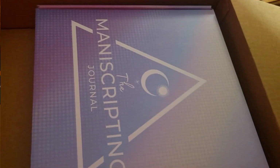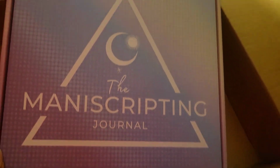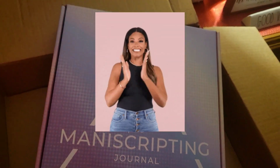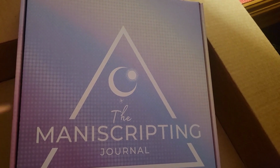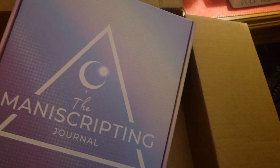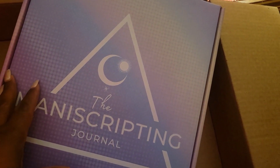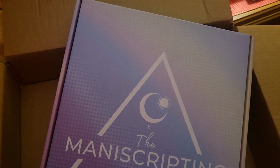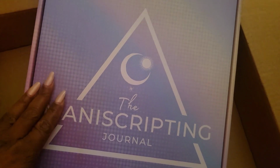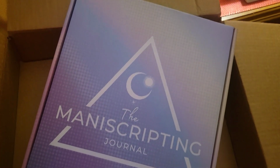I'll tell you what. Oh my goodness, you guys, I had no idea that it was this big. Oh my goodness. And this one is so pretty. Okay, so they had this in 3 colors. A teal, a purple, lilac color, I guess, I don't know. And then they had it in a lavender color. And this one kind of looks lavender. I really, really like it. It's so pretty, but I thought I was getting the darker colored book. But I'm happy with this one.